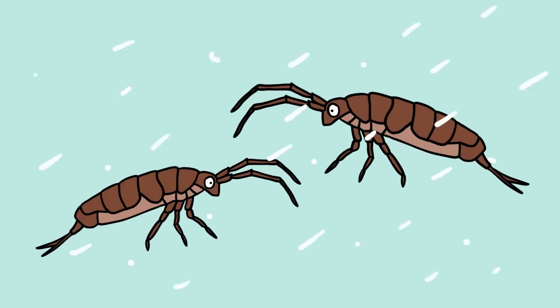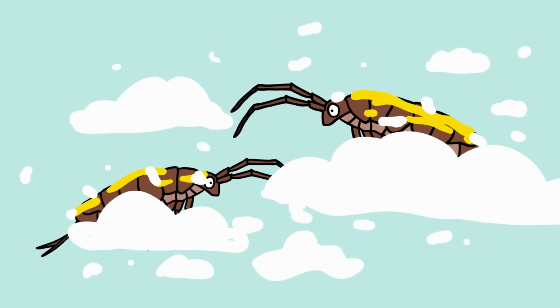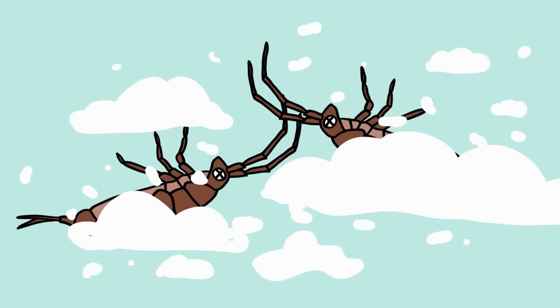Their skill for survival in such a harsh land is that they can slow their metabolism to conserve energy. They are also able to produce glycerol, which reduces their freezing point. However, if the conditions are too harsh, they will die. Their superpowers can only take them so far.